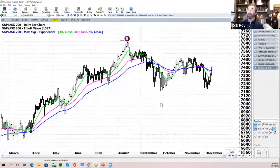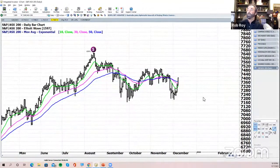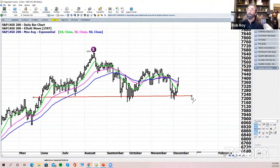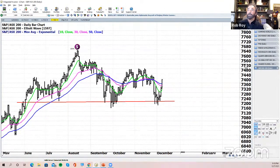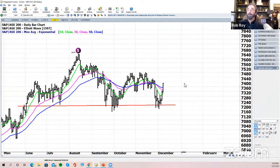The XJO, nice couple days there as well, came down and found a really strong level of support. So I think if you're looking at trading the Aussie, you can feel pretty confident about the fact that we had this test down here, nice little triangle, broke out of the triangle to the upside, came back down, tested that same level, the bottom of the triangle, and we've rebounded nicely.